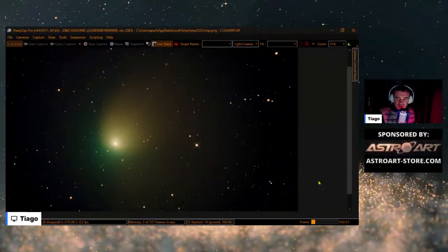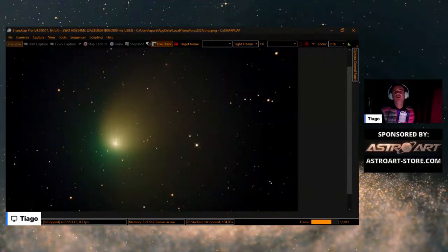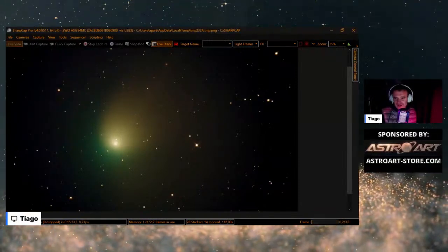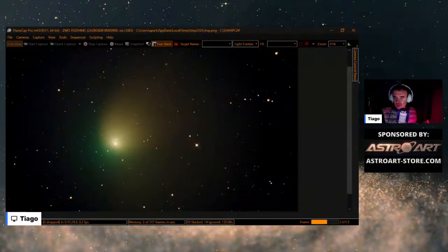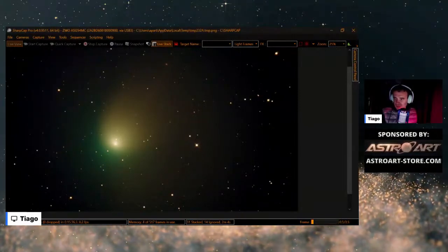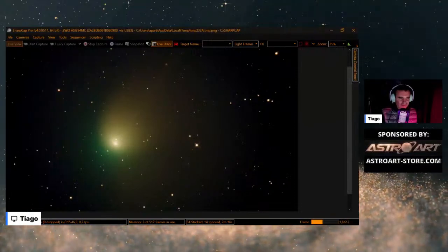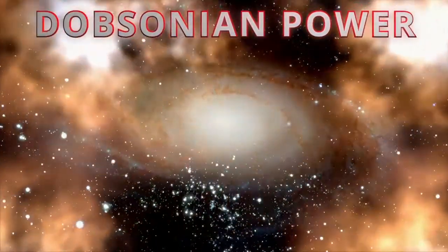The comet, the green comet. This is beautiful. 50,000 years later, after Homo sapiens and Neanderthals watch this, they should be scared. We are watching it, another generation from the human evolution. This is the power of the 12-inch Dobsonian. Dobsonian power.